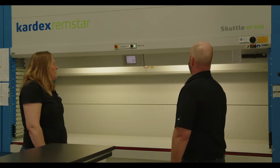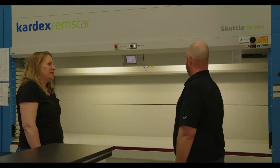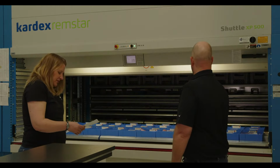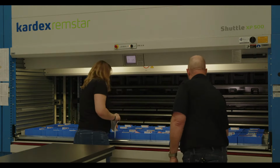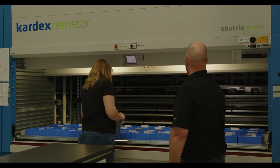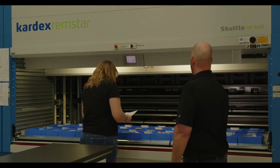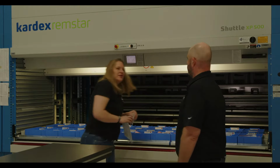It sounds like it's working hard bringing our part down now. There we go. Wow, you can really see the quantity of shelves inside. That's awesome. So in this shelf, I am looking for an O-ring. It is right here. Oh, great. Awesome. All right, well, thank you.